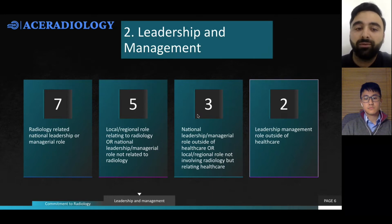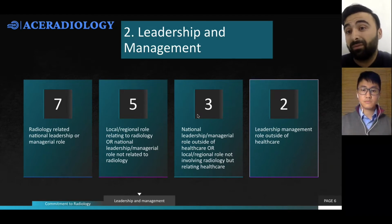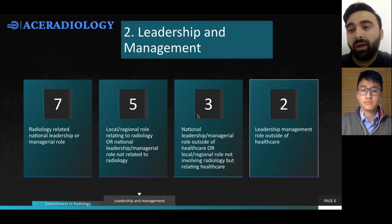So that's the criteria. But if it's too short notice and you feel that you can't achieve that, if you've had any sort of local or regional role related to radiology, you could also score 5 points. Alternatively, even if it's not related to radiology. So what could that be? For example, if you were the foundation year rep, or even the MES president rep, that also counts. Or simply during medical school, if you were a treasurer or president, or had any managerial role in your career or during medical school, you can use that as well. It does not have to be radiology related to hit the 5 points, as long as it's healthcare related.